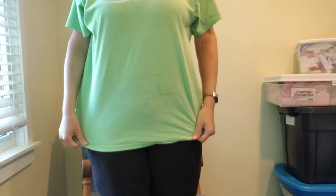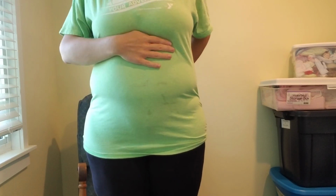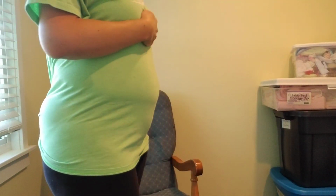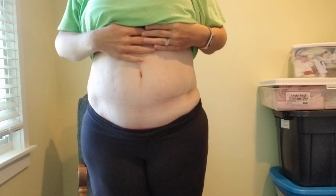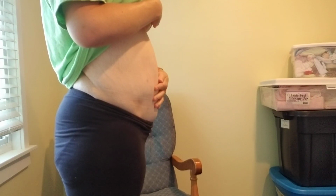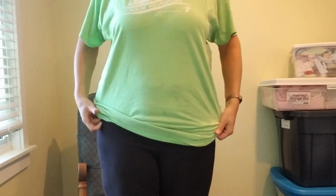So we'll go ahead and get into this week's bump shot. So I'll go ahead and move you guys back. So here we are at 21 weeks. Because the shirt's really baggy, I'll tighten it. But here's from the front. From this side, and then from this side, and then with the shirt up. And I'll go ahead and lower this. There's going to be a bit of a line there just because that's where my pants were. So from the front here, and then this side, and this side. So yeah, definitely growing, still very much getting bigger.